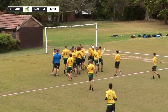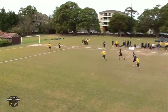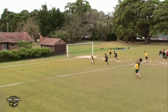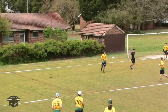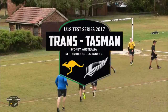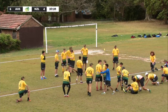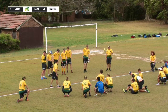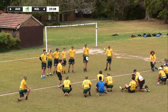And the cheeky little smile from Seth there. He knows he got away with one there. He did well to get it, just squeezing it right through the gap there. The oncoming New Zealand defender maybe would have had a play at it. That's a great firm throw. And the Australians now up 6-4. Looking pretty powerful out there. As we say, the momentum's been up and down, but the Australians definitely looking more confident.